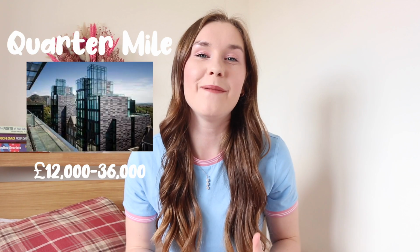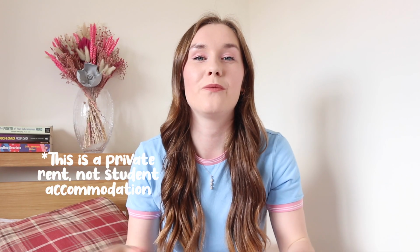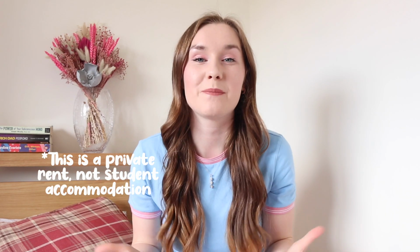Alright, I wanted to throw in the biggest wild card right at the end here, because there is no nicer place to stay in Edinburgh than the Quarter Mile. The Quarter Mile is right next to campus. It is along the Meadows front, which looks out onto this gorgeous park in Edinburgh. However, the price point here is just unmanageable for students. They range from, you know, £1,000 up to £3,000 a month, which for the most part is just not what students can afford.